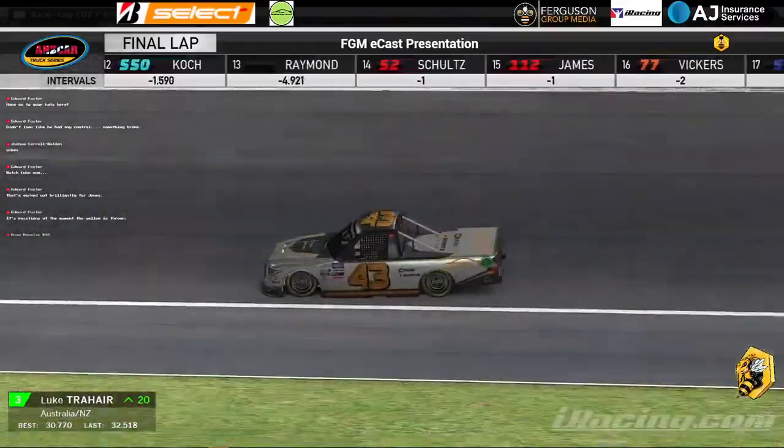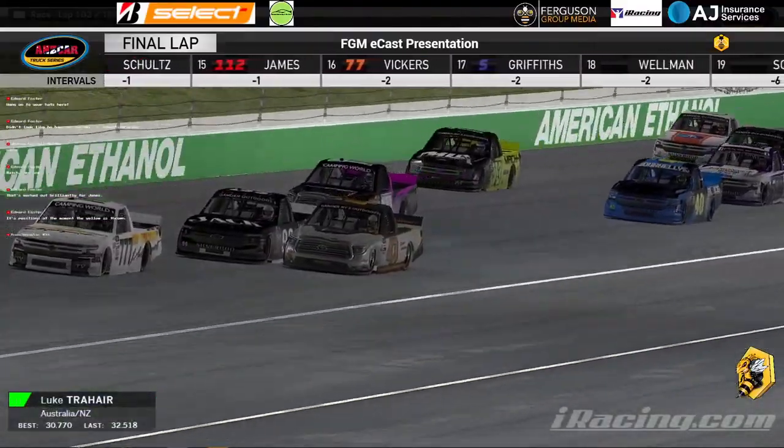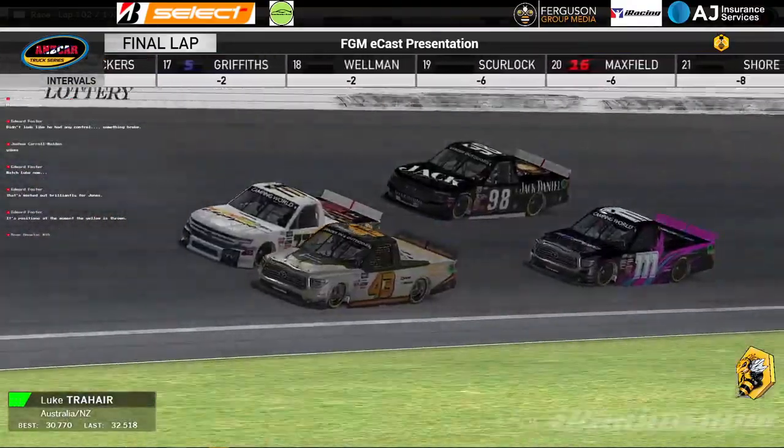Trehear, he's going to look to run his way through to the lead of this one. He is eating them up. Steve Williams is going to be next in line. As he goes down the inside here, he's going to look to try and get a run on Dwayne Priest. We've got a third of a lap to go here. He's going to get it done. Trehear's going to get it done.